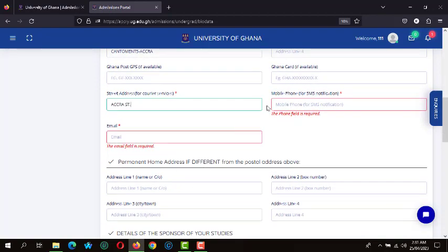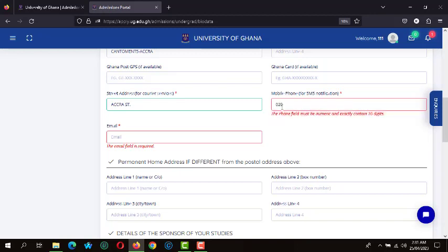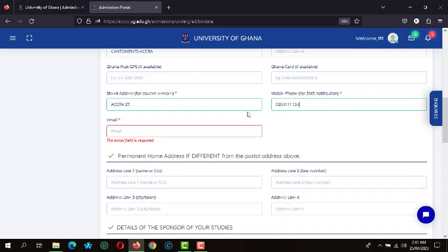My mobile phone number, I'm going to indicate my dummy phone number. My email address, I'm going to indicate a dummy email address.